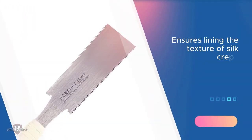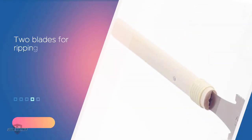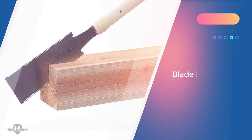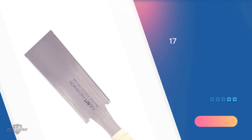Mortgage is a technique that reduces the drag of each and every stroke and smoothly eliminates shavings. It ensures a finish with the texture of silk crepe. This features two blades for ripping and crosscutting, which is really a good feature to have in a cutting saw. The blade length is 7.1 inches, coming to 17.7 inches in total length. A light saw is always an advantage while sawing.